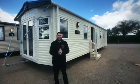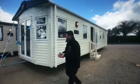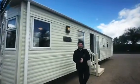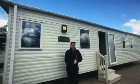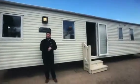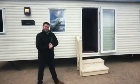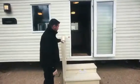I'm just here to tell you about our pick of the week this week. We've got a brand new 2017 ABI Oakley, 35 by 12, two bedroom. This is one of the top of the range models, double glazed, central heated, with patio doors as well. Let's take a look inside.